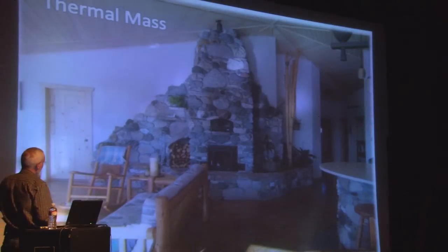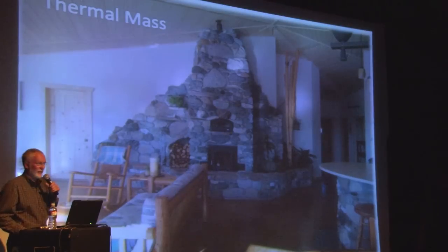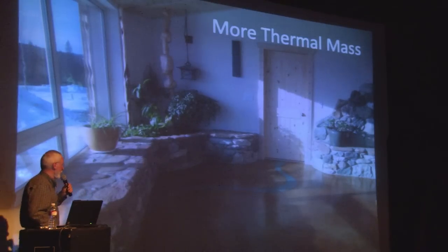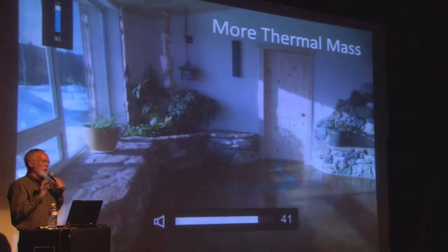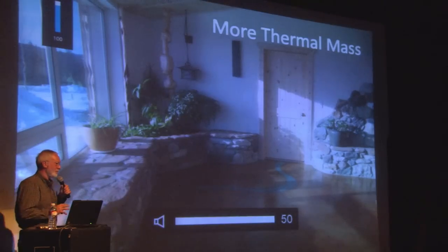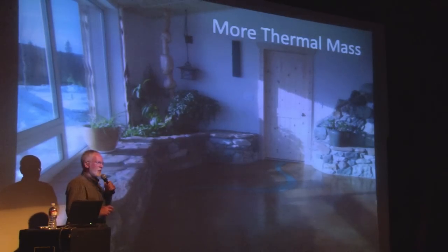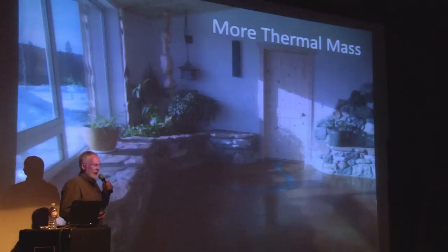So, let's talk a little more about thermal mass. That's my masonry heater, and there's a lot of rock in there. A lot of rock in there. And we don't have just that, we have more thermal mass. I'm a firm believer you can't overdo thermal mass. I haven't found the limit on thermal mass and its applicability for a house yet.